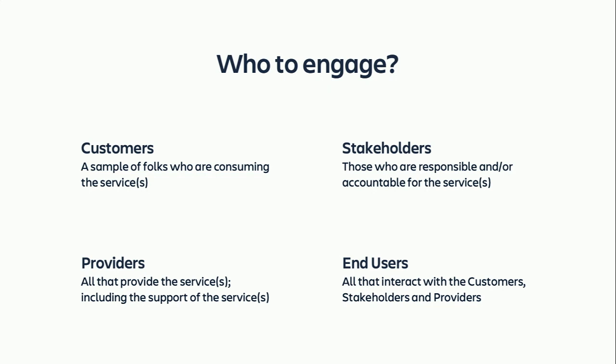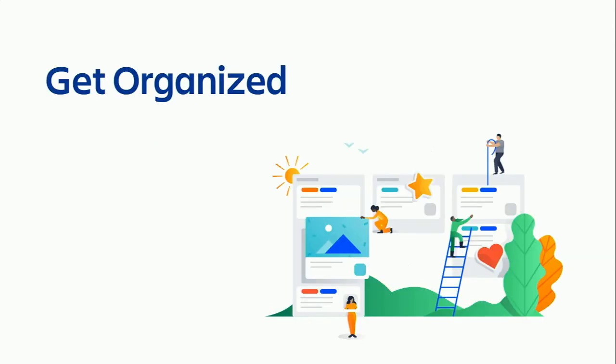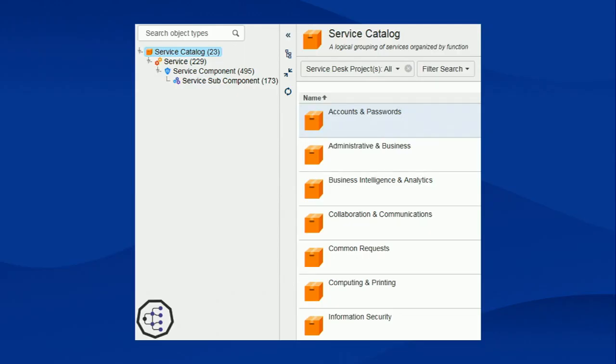And then ultimately we went to the end users, the folks that were calling the help desk, the folks that were emailing the help desk, the folks that were emailing individuals because they didn't know any other way to get help. And we talked to all those folks, or as many as we possibly could, and said, all right, we heard from customers, we heard from stakeholders, and we heard from providers. What do you have to say? So we had all this great information, we had to get organized. Getting organized was tricky until we started actually visually laying things out.